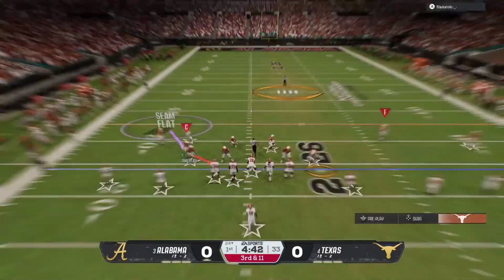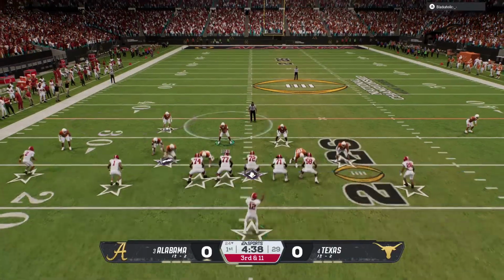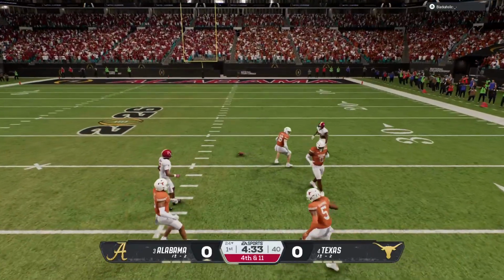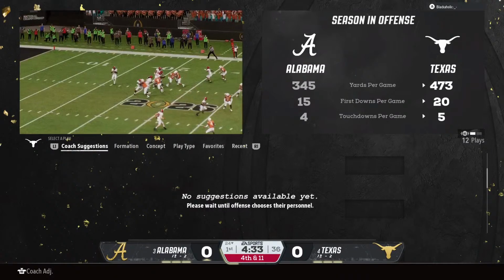Here comes 3rd and long. Giving up that sack has made this a real challenge for the offense. Dropping back, looking to throw for the first down. And that's incomplete. They weren't afraid to let it fly, but it brings up a 4th down.